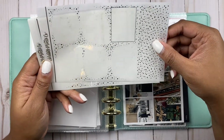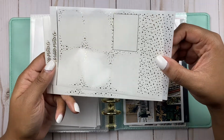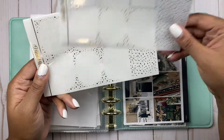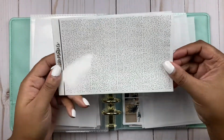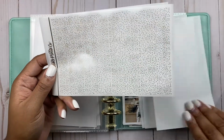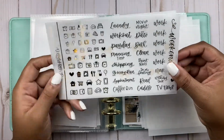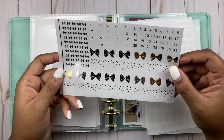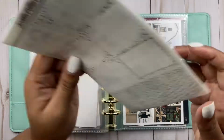So I think this is the sparkle one. I don't know what the format is, but alas, you've got your full box overlays, header overlays, two pages of those. Two pages of the bougie. I just feel like this would look really good with this kit. So I think I'm gonna roll with that. You have your scripts and icons and then your bottom washi, which is super, super cute. So that is what I'm thinking.